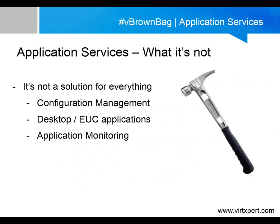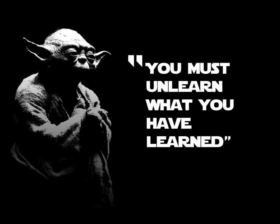So when you get started with application services, Luigi, this is for you, another Yoda slide. What you should start doing is really unlearning what we've learned throughout all these years, be it from pre-virtualization times when we were on physical servers that moved into a virtualized environment, and where we are going today with this whole DevOps movement trend. You start thinking about things differently when you start using this tool.